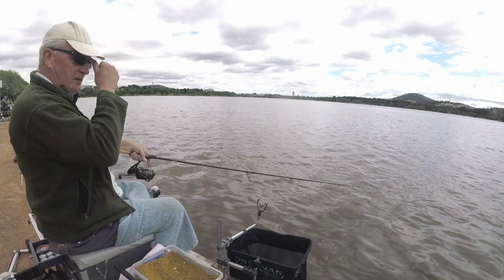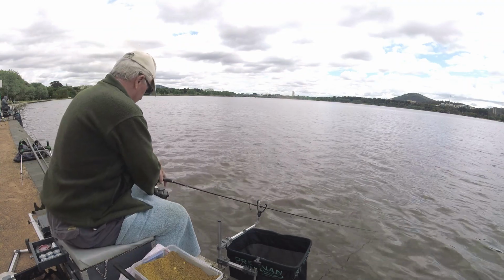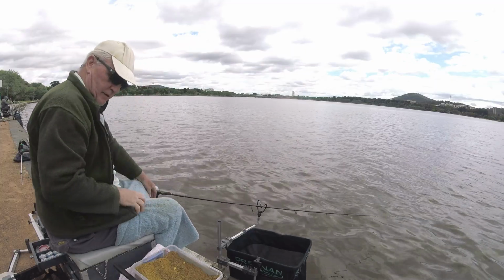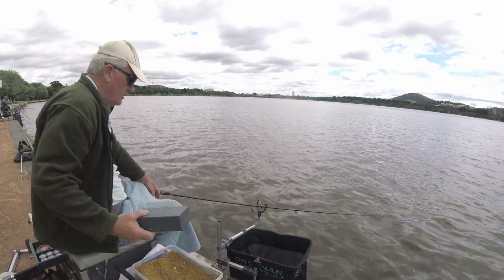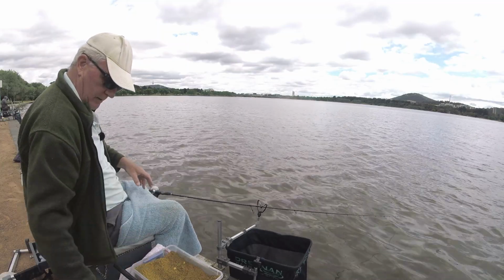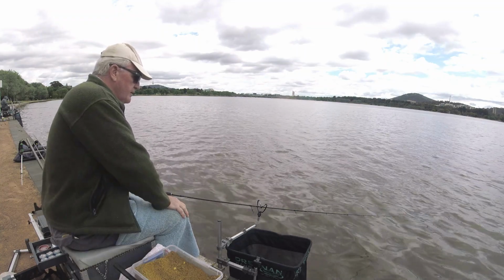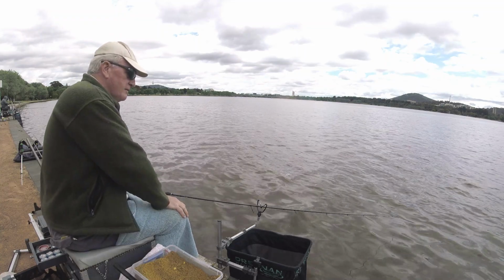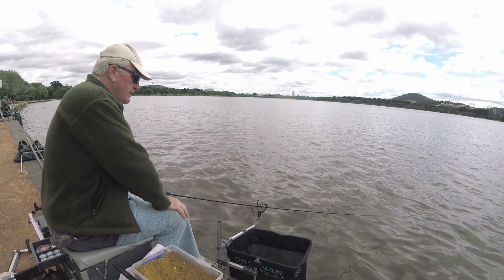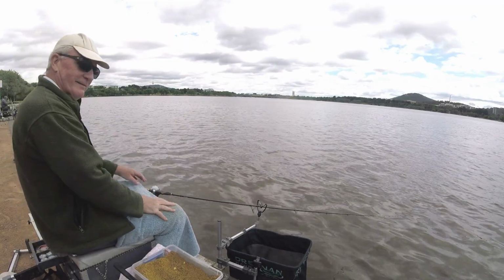Nice if it went round, wouldn't it? I think it's time for a cup of tea too. Not sure how far in we are actually. Let's have a quick look. Hour and 3/4 in. It's usually around about now-ish when the fish turn up, in that sort of 2nd hour, sort of into the 3rd hour. So hopefully, as I pour my cup of tea out, that'll go like that.